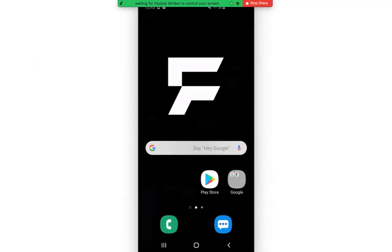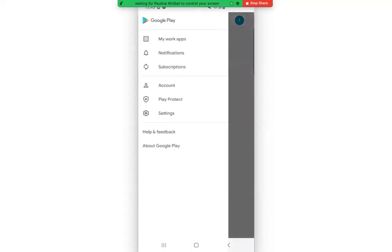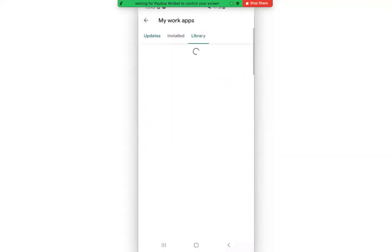So you probably can see the Play Store. But it's a different Play Store, because this is a corporate one without public applications. So you can see only apps which were accepted by the Famoc admin.